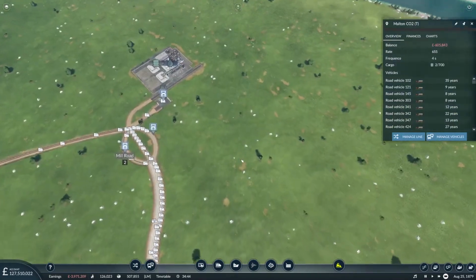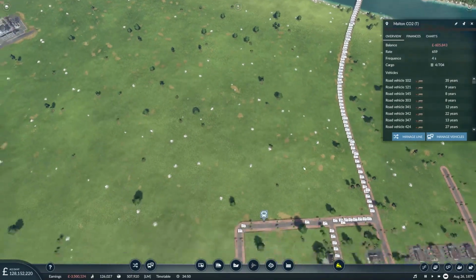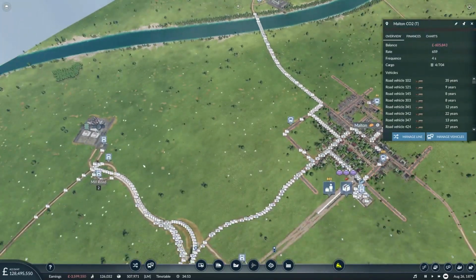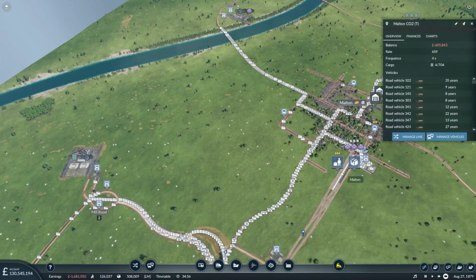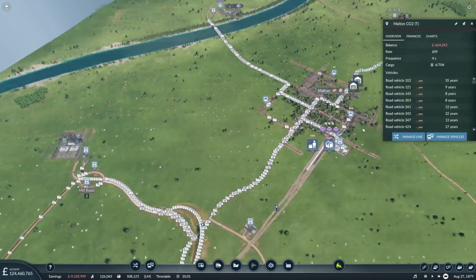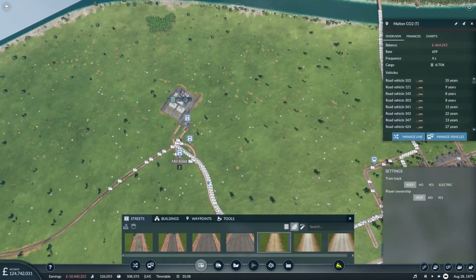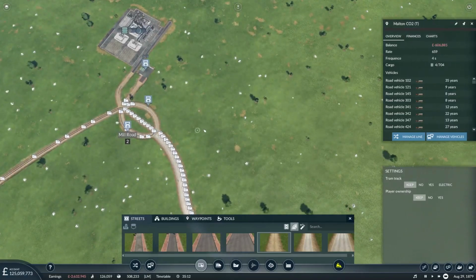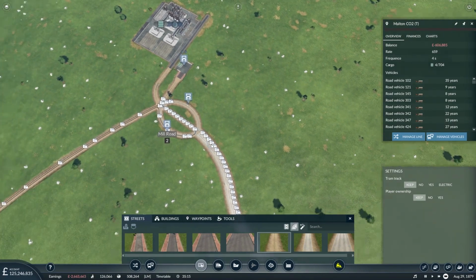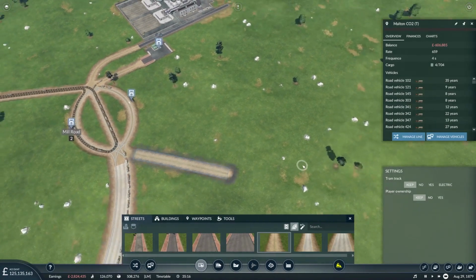On top of this, something else I could do is build a route from here that bypasses the town of Moulton. So it's only vehicles that need to go into the town and actually drop off here that will come in this way. And it won't reduce the queuing here, but it will reduce the queuing for everything else that doesn't need to go through the town. I can do that. There we go. Perfect.